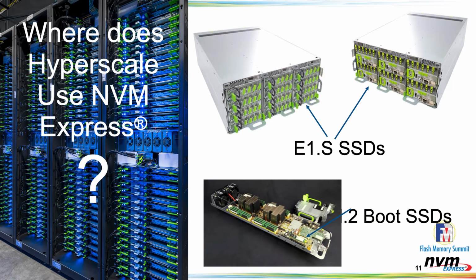Now, where does Hyperscale use NVMe? You see a couple pictures here of Hyperscale boxes. We use them in our boxes with our data drives. We use them in our boot drives. Lee, you want to add anything to this?